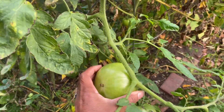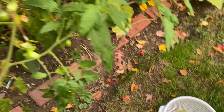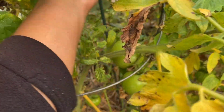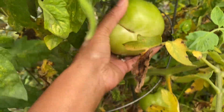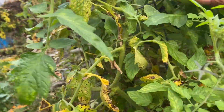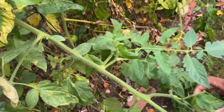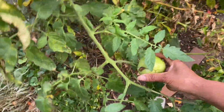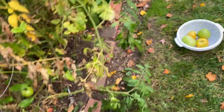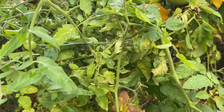Like, look at this. Well, they came off real easy too. Some of them are really tucked in here. Now, I think if I had picked them earlier, they probably wouldn't be so cracked, but look at that, it's so pretty. What a beautiful harvest this has been. Some of them I'm not going to bother with, like this one. I'm just going to throw that away.